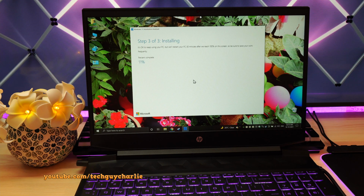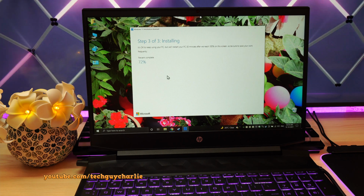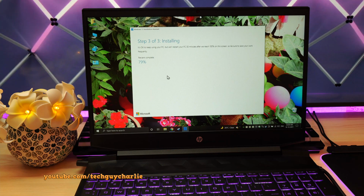So check this out, it is actually installing Windows 11, but we can still continue to use our PC. That's amazing, right? Now the installation part takes a couple of minutes, and you can continue to use your PC while the installation is going on, or go grab yourself a couple of snacks or something to drink.